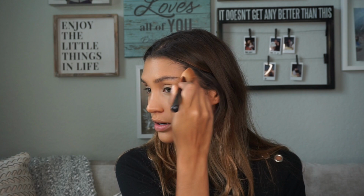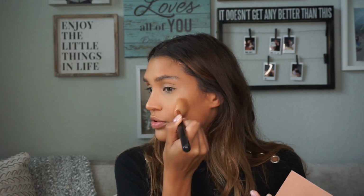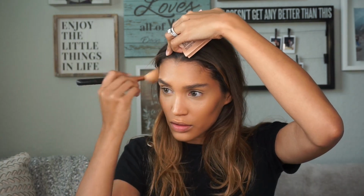And I'll just blend it out, and I'll just take it up all the way around. So I'll do a little bit on my forehead, down my temple to my cheek and my jawline. So it's like a number 3. And what I will do too is I'll take this little brush and I'll squeeze it together, and I'll just go down the sides of my nose where the concealer was. It kind of already shaped out the nose contour, and I'll just put whatever's left on my brush and go down the sides of my nose.